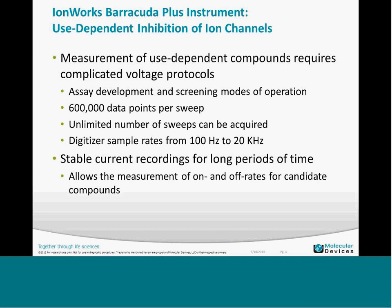We also can deliver 600,000 data points per sweep. Obviously, the duration of that sweep is going to depend on the sampling rate. An unlimited number of sweeps can be acquired, so the digitizer will dump those sweeps after each recording so that you can record unlimited numbers of sweeps. Digitize your samples from 100 hertz to 20 kilohertz.